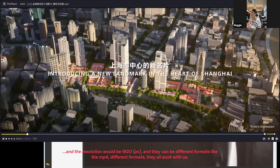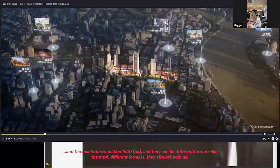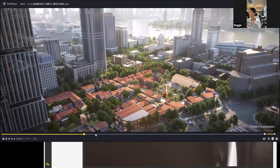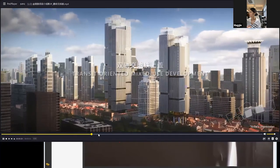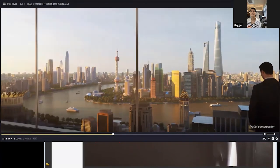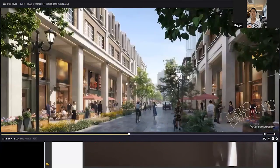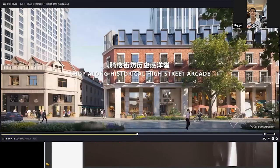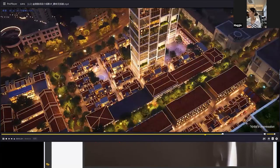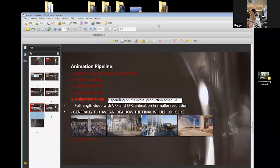The resolution for the final animation will be 1920, and it can be in different formats, like MP4, or different formats, we can work with all of them. Yeah, that's how the final animation will turn out. And this is non-watermarked. That's what we will be providing to our client during the process.